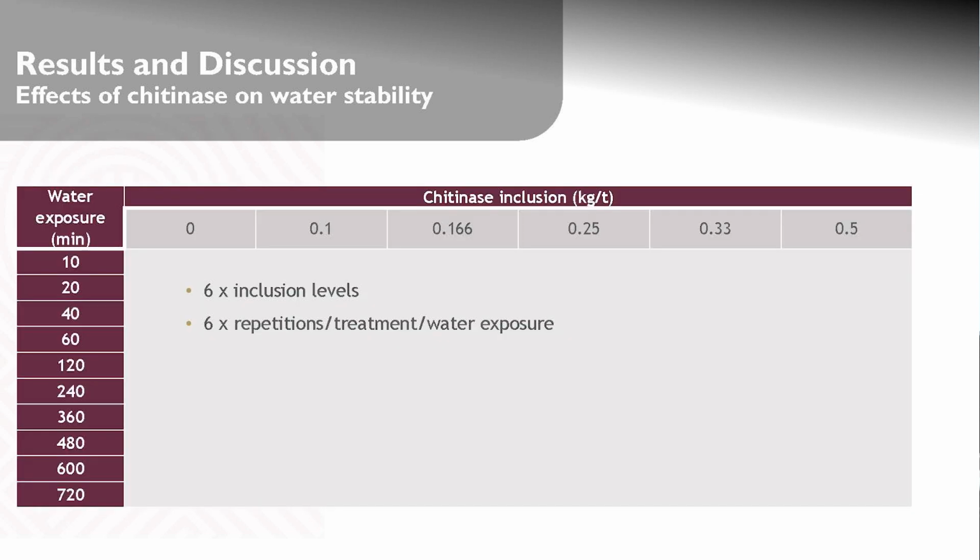The trial consisted of a standard commercial diet with various levels of chitinase inclusion and 10 different time periods, up to 12 hours of water exposure.